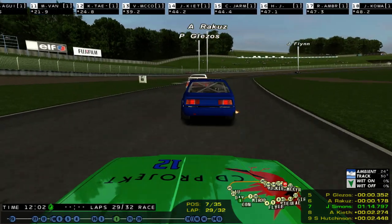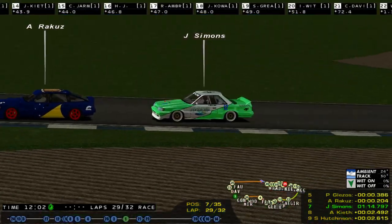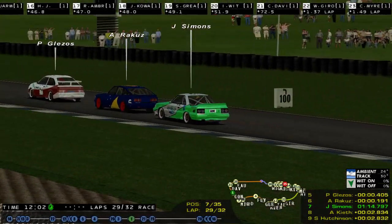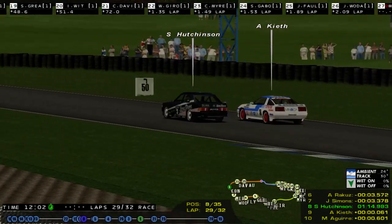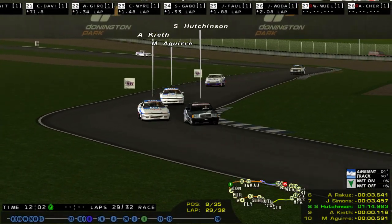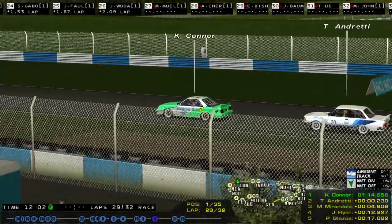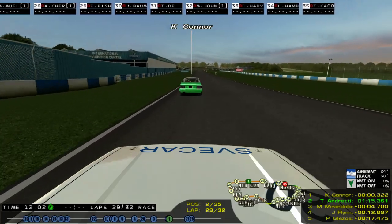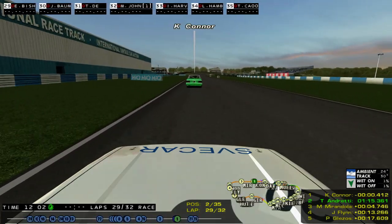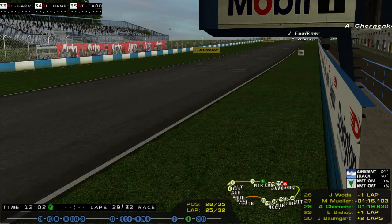The track is at 30 degrees Celsius, so not the hottest of periods for these cars, as the sun is slowly going down on the circuit. Let's see Keith and Hutchinson side by side. Hutchinson just dives down inside, flies past. There's a battle for the lead between Andretti and Connor, but look at the acceleration of the Skyline on the straights. It's just insane.